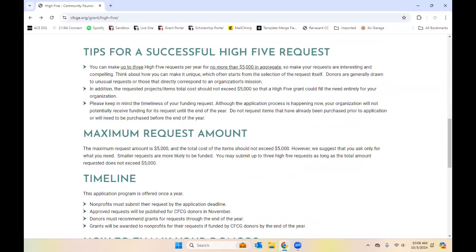And then what can you ask for? Well, the item has to be tangible, so you can't ask for program support, operating support, salaries, things like that. You can make 1, 2, or 3 requests, but in aggregate, your request cannot exceed $5,000. So you can make one $5,000 request, or you could make 2 $2,500 requests, or you could make 3 requests, $1,000, $2,000, $2,000, depending on what you're asking for and what you need. But the most you can ask for is up to 3 items and total $5,000.